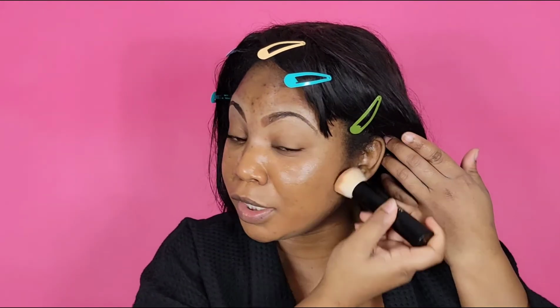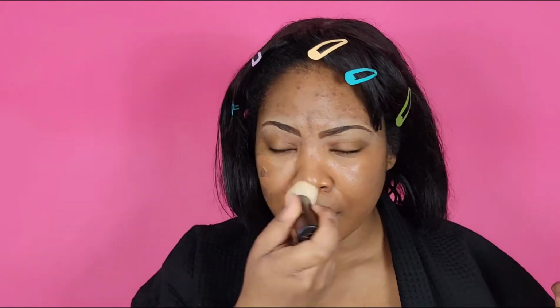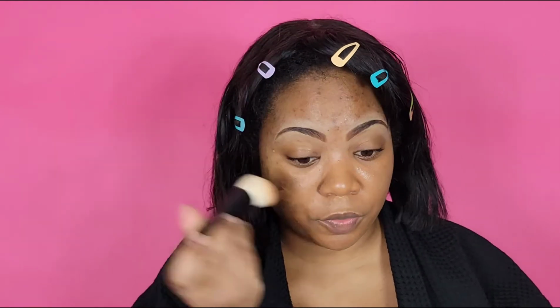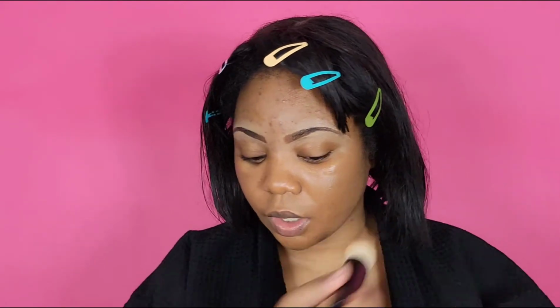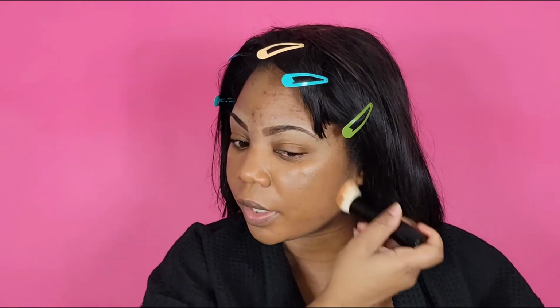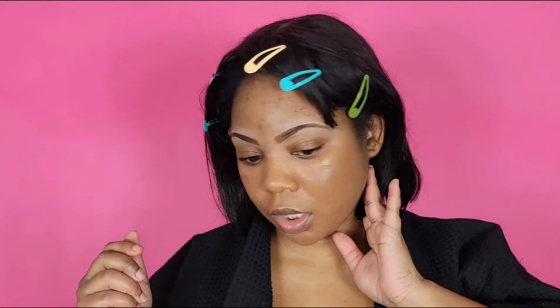Okay, so it's definitely lightweight. It didn't say that in the claims, but it's a definitely lightweight formula. And to me, it's giving like a tinted moisturizer, but just a little bit more of a tint to it, a little bit more of a pigment. That's how light it is. I really like the finish. So you can definitely see that it does kind of have like a light catching effect, which would be the light reflecting. But the shade, honey, the shade for me is a little orange.